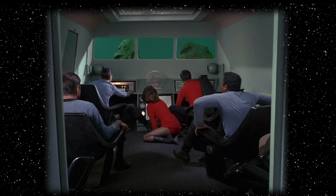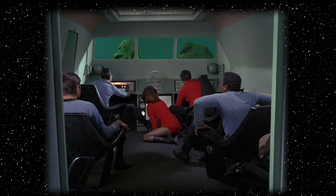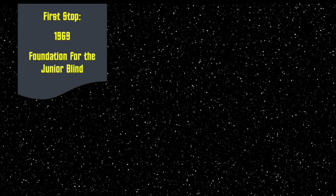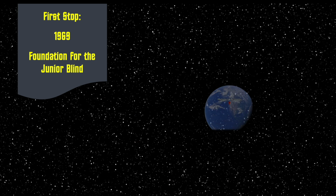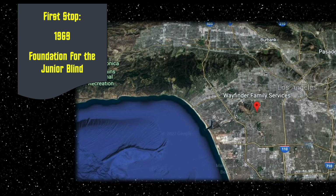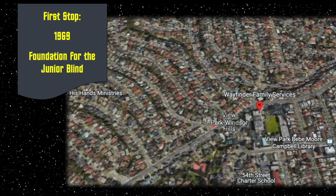And that little morph gives you a pretty good idea of exactly how it looked, obviously, in the black and white photograph that I had and how it appeared in the Galileo 7. As I said, Star Trek had been canceled in 1969. Paramount decided to donate the shuttle to the Foundation for the Junior Blind in Los Angeles for young students to use it as a plaything.